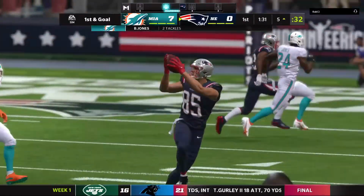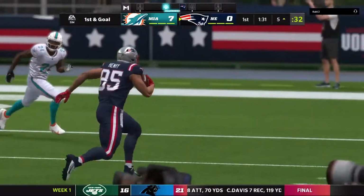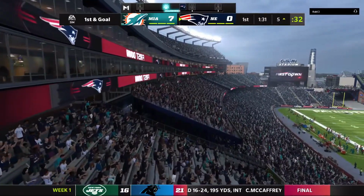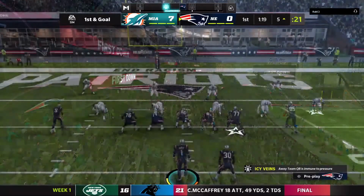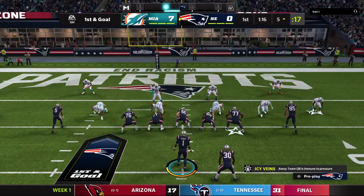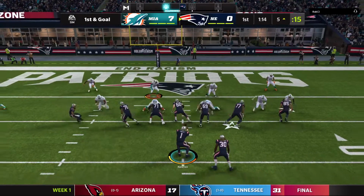And how long do you think that they actually have been plotting this drive? I'm talking about the coaching staff, right? They've been thinking about this for a while now, and I think they're executing it even better than what they expected. 1st and goal, and a chance to get that initial touchdown right back.